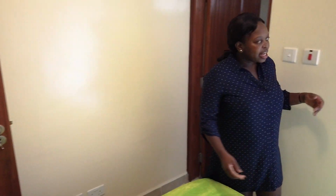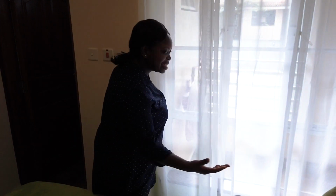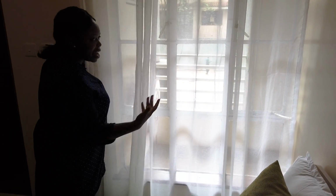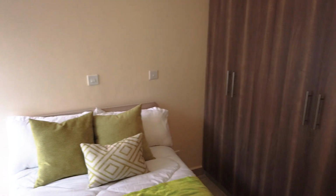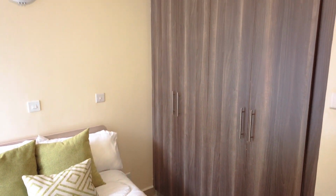So it gives you a very nice feel. And as I said, what I like about these apartments is the light. There's no room that lacks light here. You always have some light coming in, and you don't have the feeling that you're cooped up in an apartment. And behind you, Simon, there's storage as well. So it doesn't matter if you're a guest here or the house help, there's still some storage for you, and it gives you the privacy that you probably need from a room.